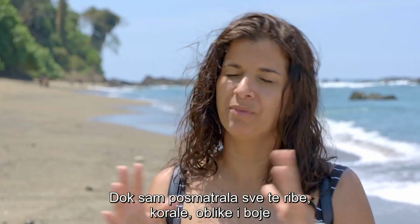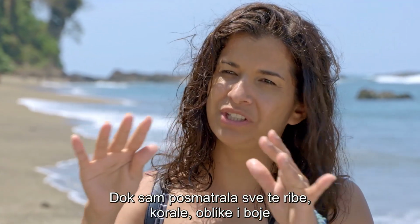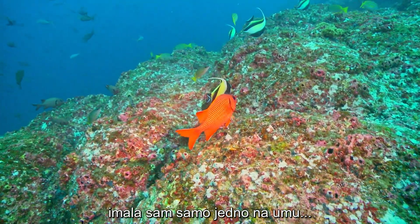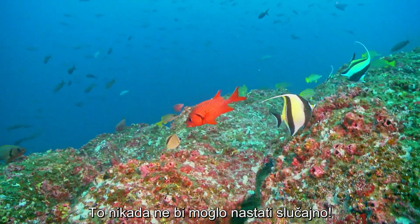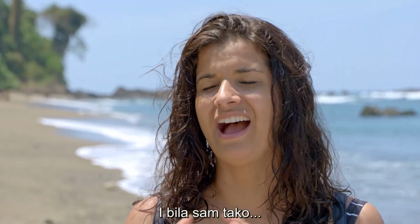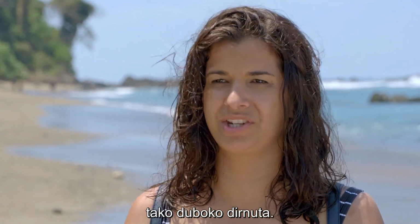When I looked at some of the fish and some of the corals and some of the shapes and all the colors I saw there, I just had one thought. It could never, ever have happened by chance. And I was so deeply touched by it.